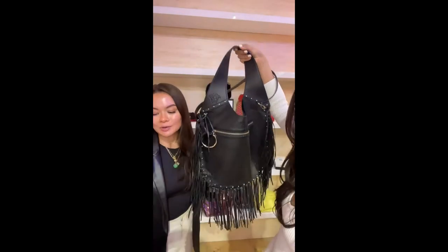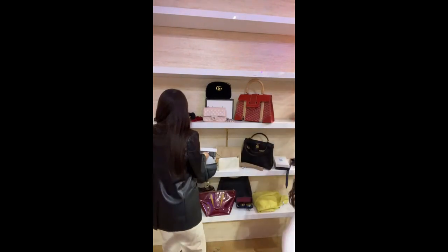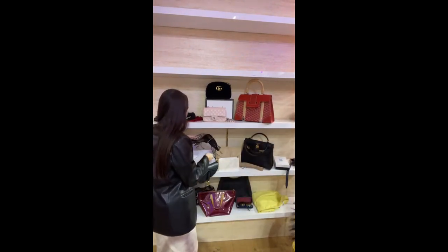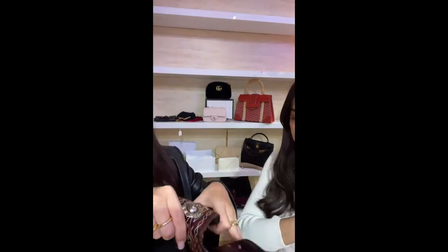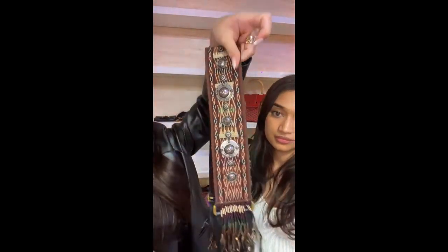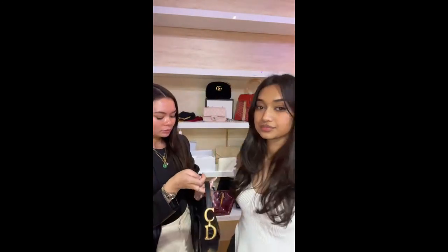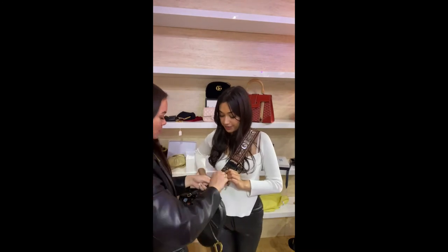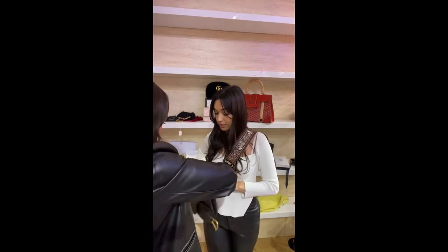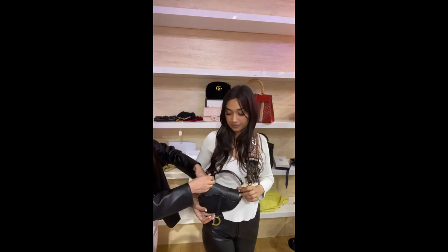And I'm going to show you your saddle bag really quickly. Make sure you keep these two together. So this Dior is a full set, guys. It's a mini black saddle bag with gold hardware. This is the strap, so another Western style bag. Can you just put the strap on quickly to show? I can. Super edgy. You don't have to wear it with the strap, guys, but this is what it comes with. This is how it looks, and it's a full set.